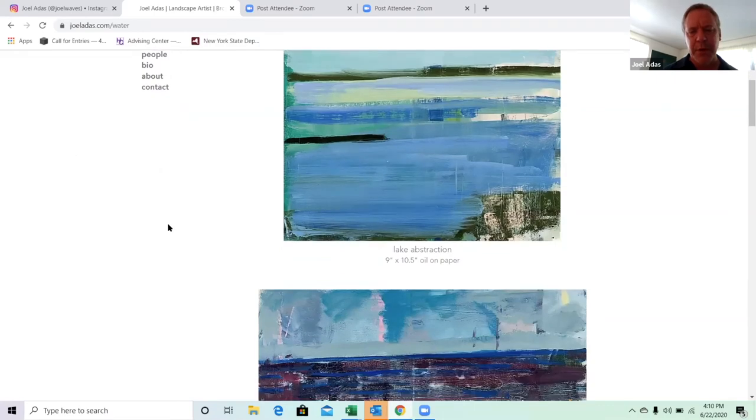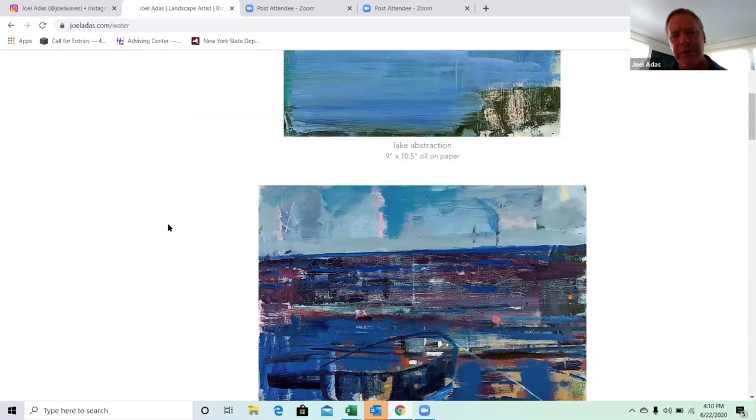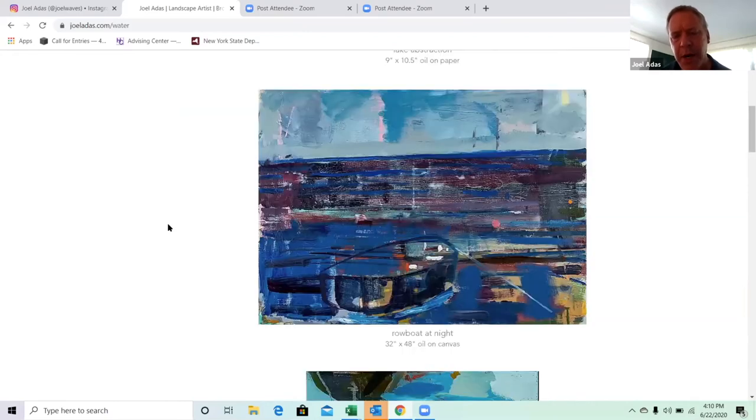There's another more recent one, from the last couple of years, called Rowboat at Night. This is a larger canvas, probably 3 feet by 4 feet, oil. I really am a studio painter. In my studio in Brooklyn, I line up 10 paintings on the wall and I work on them. And I also tend to work on paintings for a very long time.